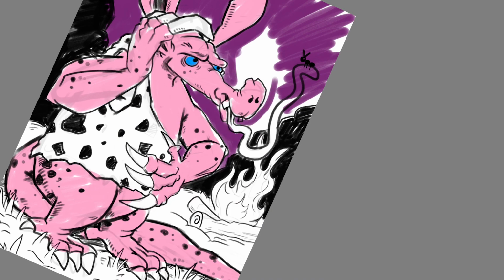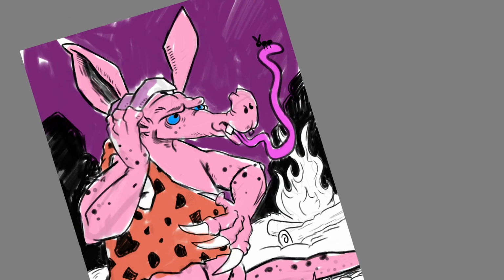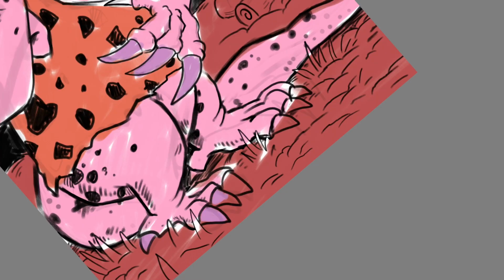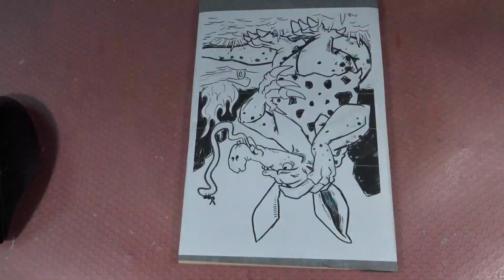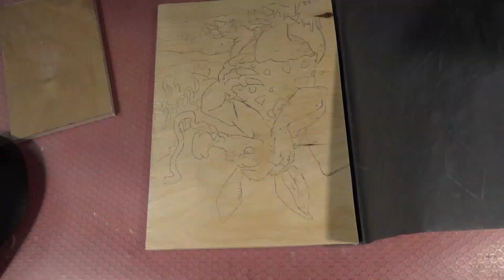I think it's going to be fun. You know, I planned out the colors. It's a very rough sketch right now, but I'm going to finalize a lot of stuff when I'm drawing it out onto the board. So for now, let me transfer this image to the board. And the way I'm going to do that is I'm going to transfer it to my computer, print it out from there to the size of the wood, and then use some transfer paper to get it onto the piece of wood and then start carving it out.